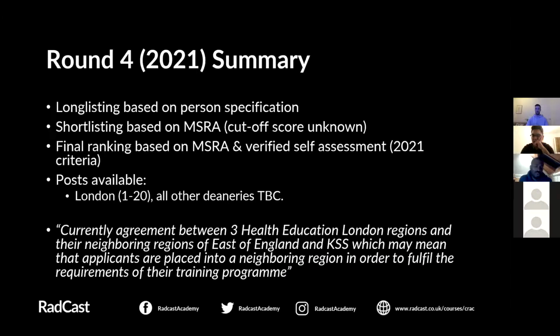Just to summarize that, longlisting for round 4 is based on the person specifications, basically whether you're eligible or not. Shortlisting is still going to use the MSRA, and the cutoff score for round 4 is unknown at the moment. It changes from year to year depending on how well candidates do. The final ranking for round 4 is going to be based solely on the MSRA and your self-assessment score. So there's no interview for round 4.